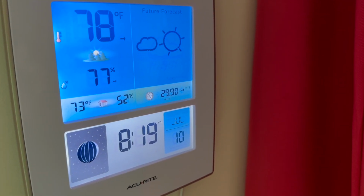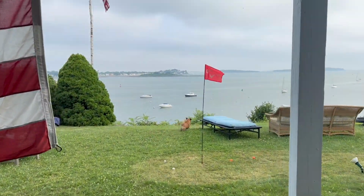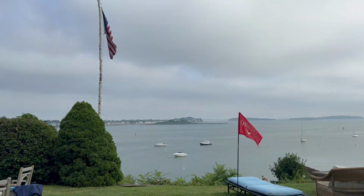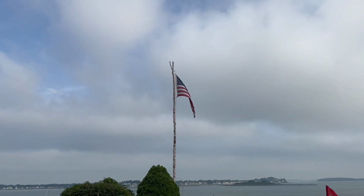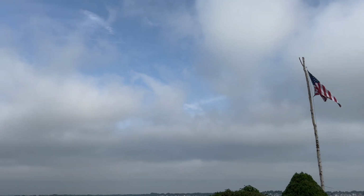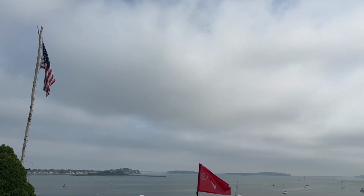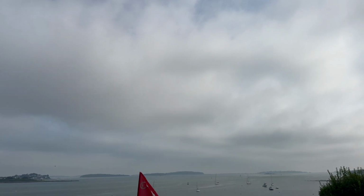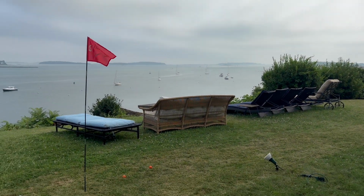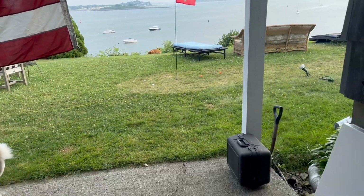It's just past 8 o'clock and it's already 78 degrees on Wednesday morning, July 10th, 2024. Out the door into the feel of Florida and the look of New England. That is a low stratocumulus cloud. It's usually the fog cloud, and as the sun gets higher in the sky, that kind of cloud evaporates. So we're going to look at a hazy, hot, and humid Wednesday in the Boston area. That's probably the easiest forecast to make.